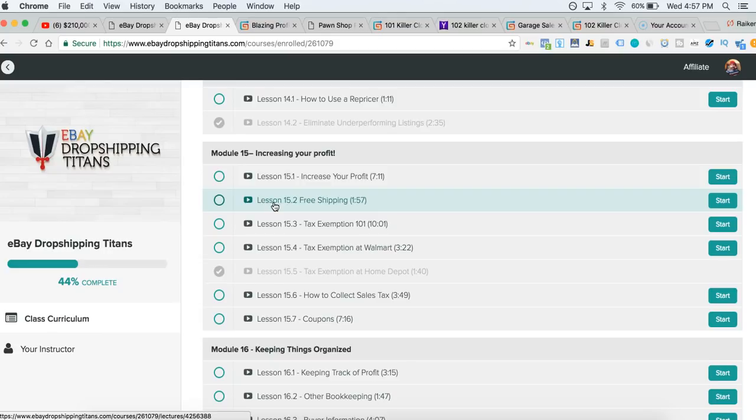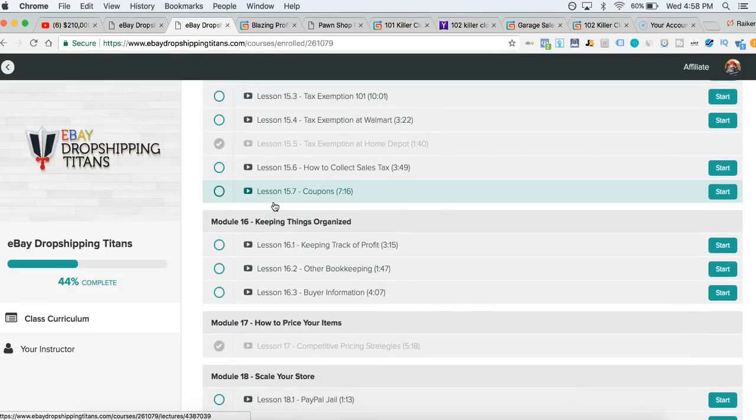So there's actually a process that he teaches that allows you to purchase from Home Depot and Walmart, and you don't have to pay sales tax. So this is really important, guys. This will pay for the course in and of itself. So be sure to check out Module 15. Module 16 is all about keeping things organized, how to keep track of your profits, bookkeeping, buyer's information, all of that good stuff that'll keep you on track.